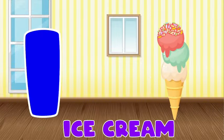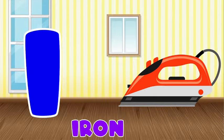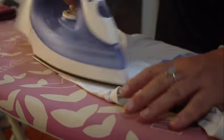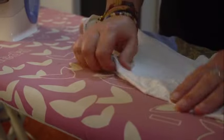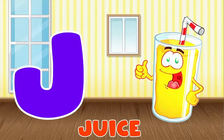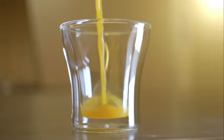I is for ice cream, I, ice cream. I is for iron, I, iron. J is for jar, j, j, jar. J is for juice, j, j, juice.